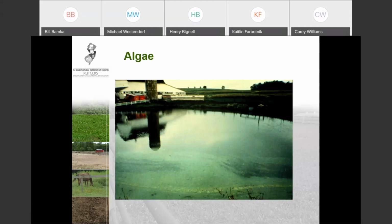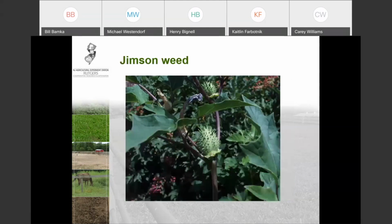Algae: if you have algae in your ponds, that can be a problem. Though not a plant, it's another one of those poisonous issues we have to deal with. Jimson weed's another one that we'll run into. This one will kind of crack open. It's toxic. If you've ever heard of Jamestown weed, this is where it's from. Kids years ago were smoking this one. It was a problematic weed.